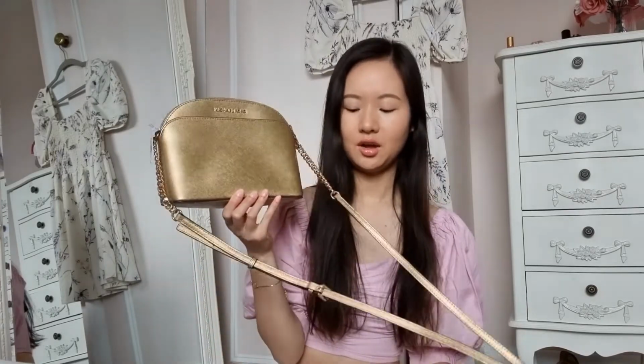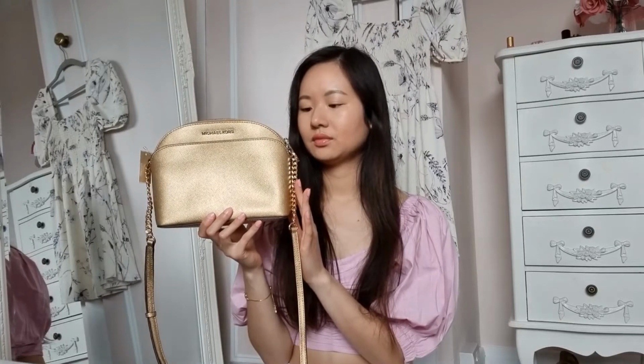So the next bag is from Michael Kors, and it's this little crossbody bag here. I got this after I graduated from uni 5 years ago now. My auntie actually bought this for me as a well done for graduating uni. However, it still has its tag on. I graduated like 4.5 years ago. I've not had a chance to really wear it because it's pure gold. And I know it's really, really bad, but yeah, I've just not had a chance to wear it.